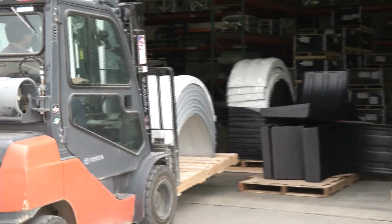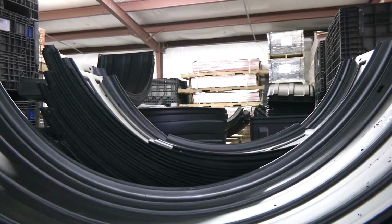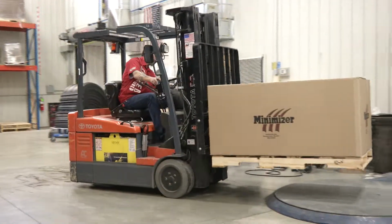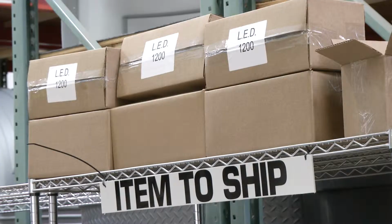Products go from thermoforming and finishing areas about 50 feet to our environmentally controlled warehouse and staging area. Product is pulled and kitted for shipping another few feet from where they were born. Most of our product ships via common carriers, UPS, FedEx, or regional carriers.